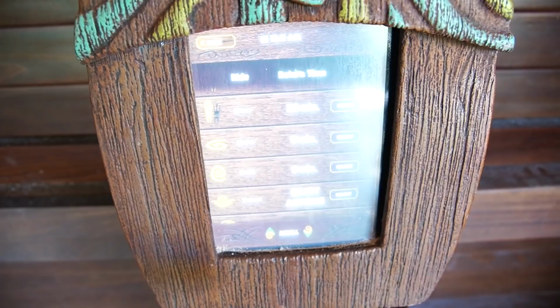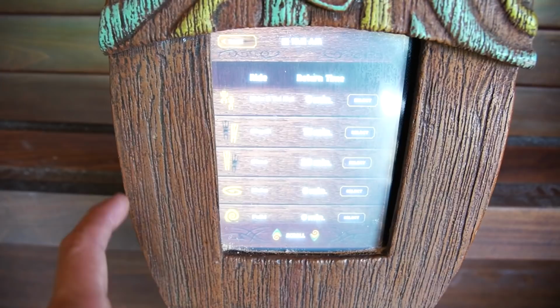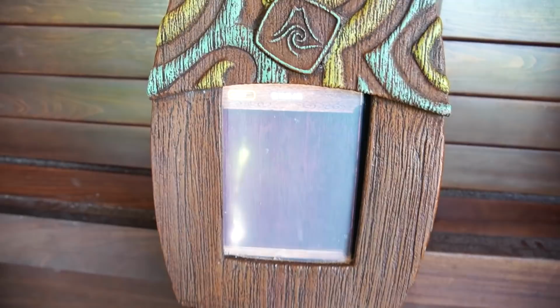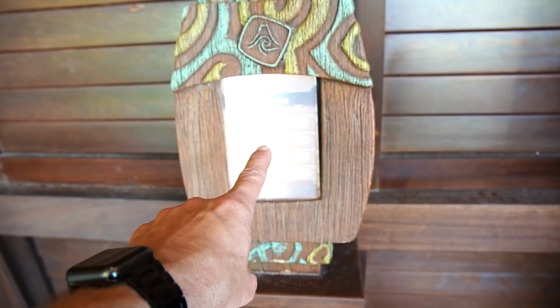But say if you see a 15-minute wait, like for Oh Yeah, or 20-minute for Oh No, you have to get a return time by pushing select here. Right now we have a return time for the water roller coaster, so we cannot get in line for Oh Yeah. Because this is an accessible unit too, I believe that they can turn this on in case you cannot reach the touchpad up here. You can use these buttons down here to select anything.